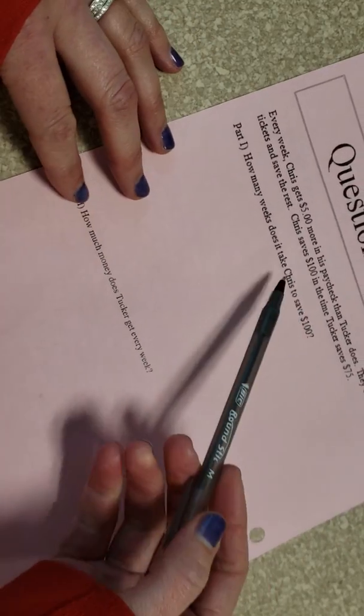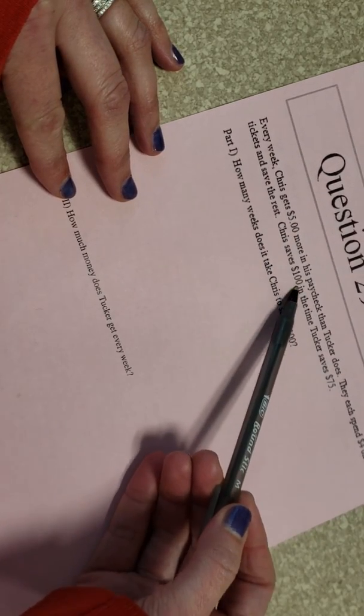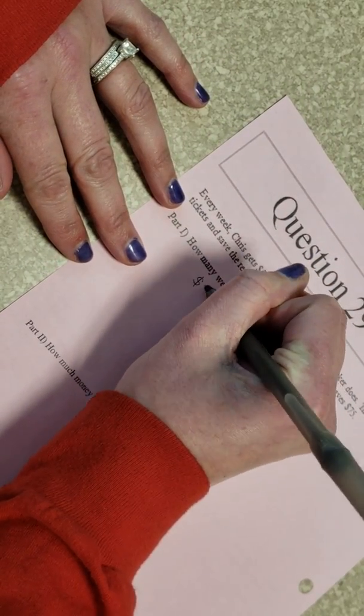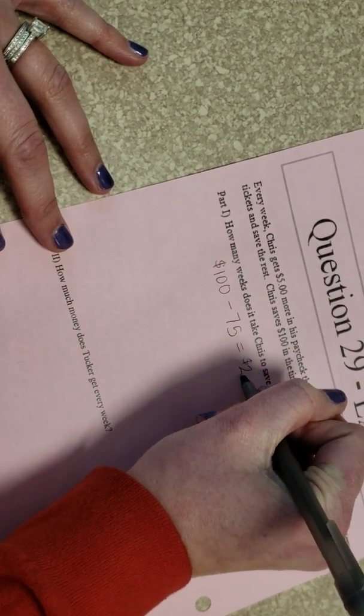So in part one, how many weeks does it take Chris to save $100? So what we can do is use the fact that because Chris is getting more, there's a difference in their paychecks. So when their savings happens, there's also going to be a difference in their savings. We can find the difference between their savings. So Chris saves $100 in the same time as it takes Tucker to save $75. So we can find the difference between their savings, $100 to $75. This is a difference of $25.